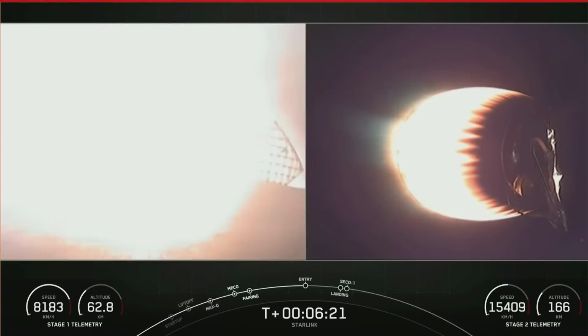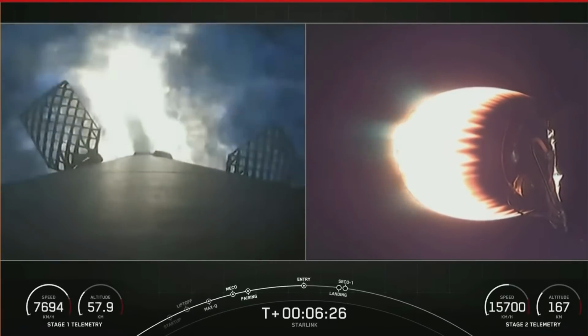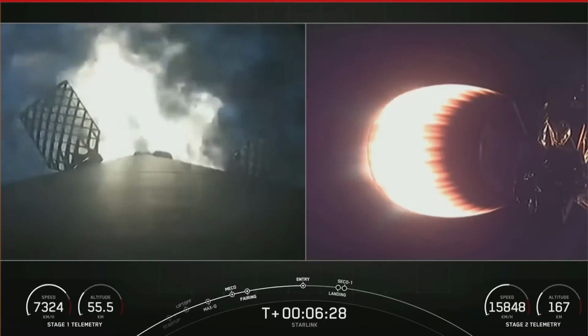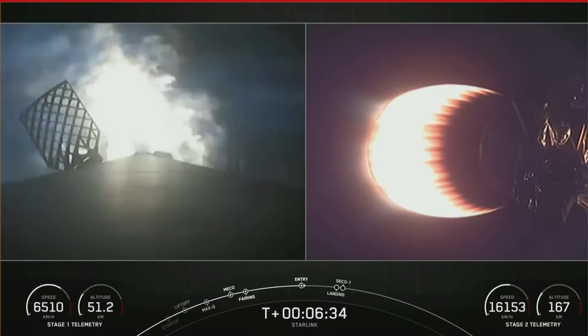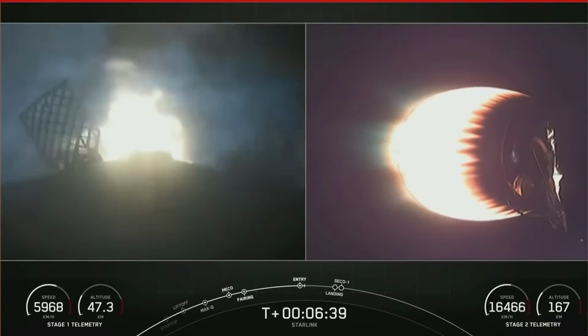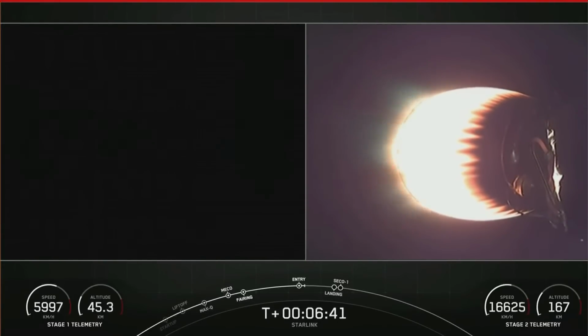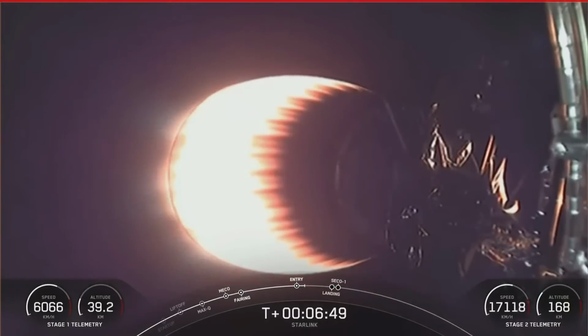Stage 1, entry burn startup. And there you heard that call out, but you can see on your left-hand screen a view from the first stage with those 3 engines reigniting and lighting up that screen. Stage 1, entry burn shutdown. Stage 1, FTS safed. And that concludes the entry burn for the first stage. Both vehicles continue to follow nominal trajectories. And good callouts there. Both stage 1 and stage 2 are on nominal trajectories.